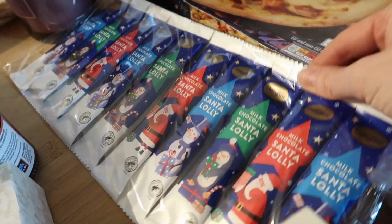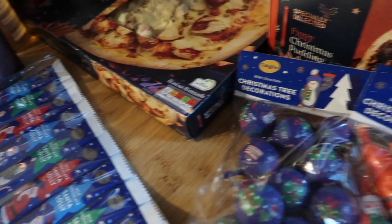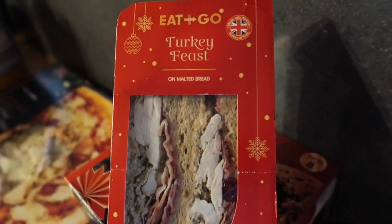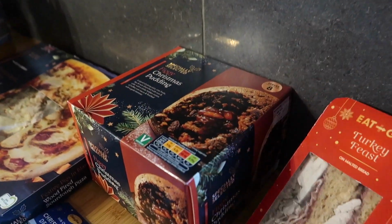Got some Santa lollies. You can get these every year, they're just really nice. Chocolate. I got Steve one of these turkey sandwiches. I thought he could take it to work for lunch one day over the next couple of weeks, like a Christmas lunch. Thought that might be quite nice.